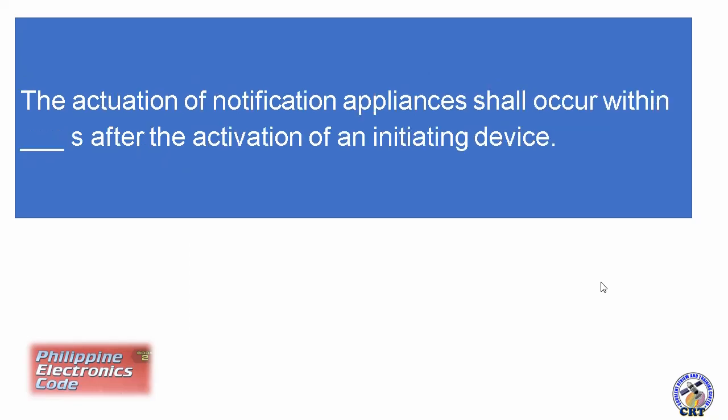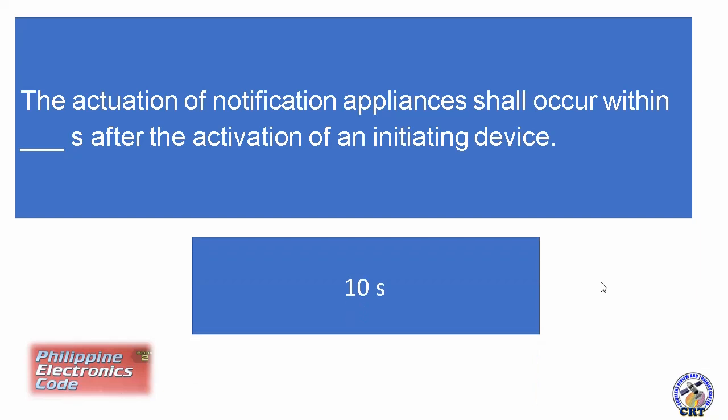The actuation of notification appliances shall occur within blank seconds after the activation of the initiating device. So, once na ma-trigger, ma-activate, dapat yung actuation of the notification shall occur within 10 seconds.